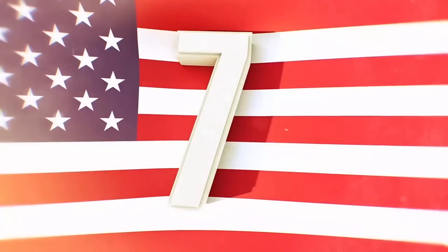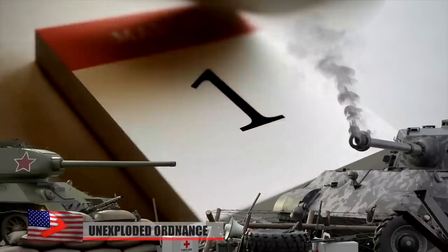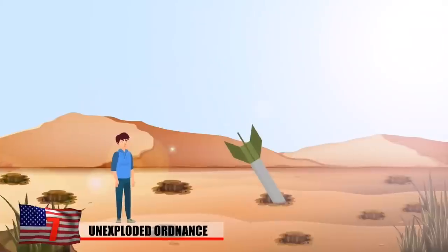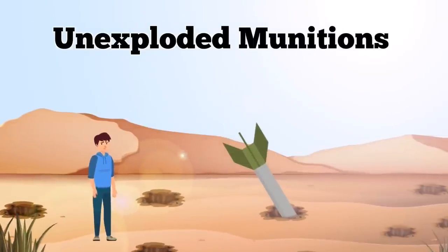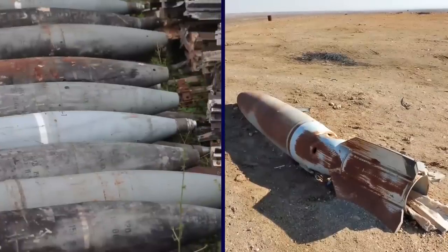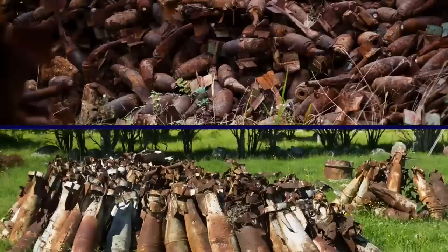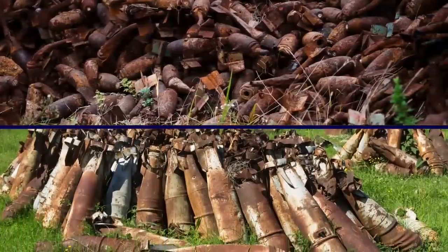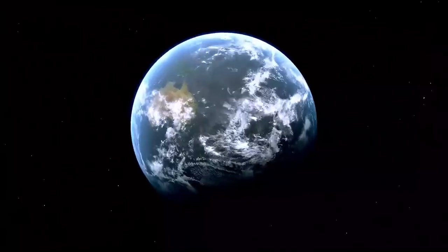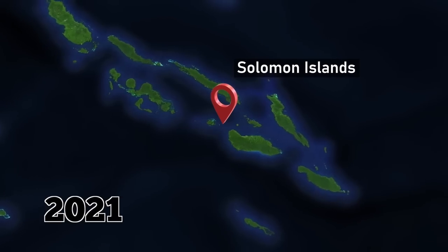Number 7. Unexploded Ordnance. It's been nearly 80 years since World War II ended, yet some parts of the world are still littered with unexploded munitions, so it's not uncommon for people in certain places to come across a bomb every now and then. But it's highly unusual for someone to find dozens of undetonated explosives in one place, which is what happened to one homeowner in the Solomon Islands in 2021.